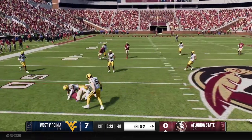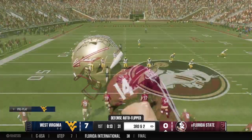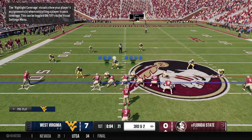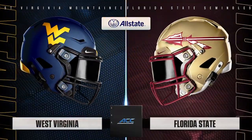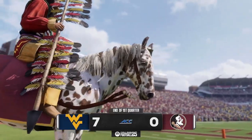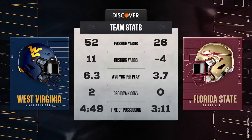Caught over the middle, it's Thomas. He's brought down quickly. Minimal gain there, still a bit short of the 1st down. Offense breaks the huddle on 3rd down. Guys, that's the end of the quarter, and West Virginia has the lead. And after that 1st quarter, let's see if these guys can get back in the game in the 2nd.